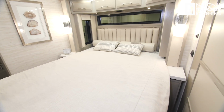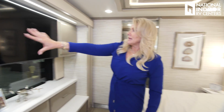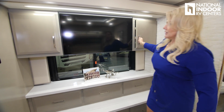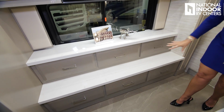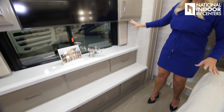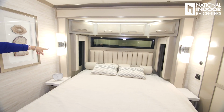Nightstands. We've got 110 and USB just inside the nightstand and a little port for your cords to come out. Again, storage here. Nice big TV. Windows. And then 6 drawers. Again, I just like the clean lines and everything of the New Aire. And then notice the beautiful sconces, window on either side of the bed.